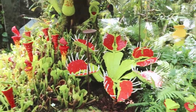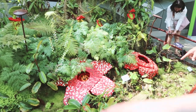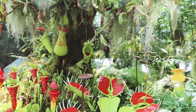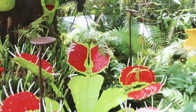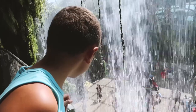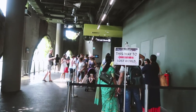Made out of Lego. How cool is that? That's so amazing. Oh, look at the spider dangling. That's so cool. Oh, is that like a Venus flytrap? This way to the Lost World.